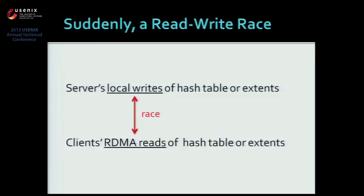However, we run into problems here with read-write races. A read-write race will occur when a server is simultaneously performing a local write of its hash table or extents memory, while one or more clients is simultaneously reading that memory via RDMA. There is no way to synchronize these accesses. The InfiniBand card offers atomic operations, and of course, the server's CPU has atomic memory primitives, but there exists no mechanism to synchronize the card with the CPU, so it's impossible to write a coherent locking scheme.